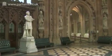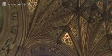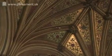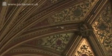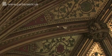This is Central Lobby. It's the centre of Parliament. You can see both houses, chambers from here, and the damage that you can see is up there. You look at the water damage, you see how the decorative area has been affected by it. If we don't address that, over time what will happen is that stone will decay further and bits will fall off. I have to stress it is safe at the moment though.